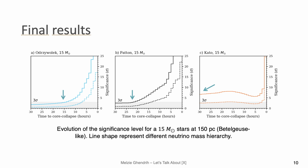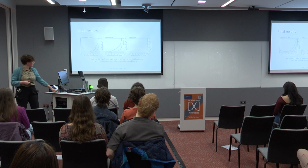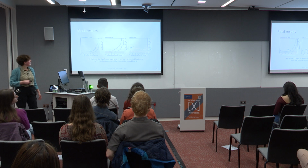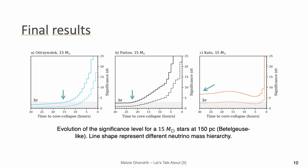And I did manage to increase the sensitivity by a few hours compared to the one currently inside Super-Kamiokande, by a few hours. But you do get quite a difference in time between the 3 models here. So 15 hours for the blue model, 22 hours for the black model, and [unclear] hours for the orange model.